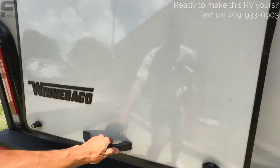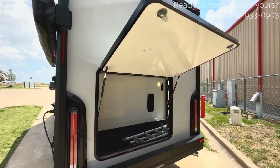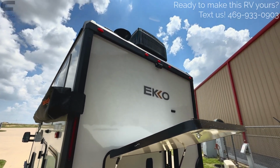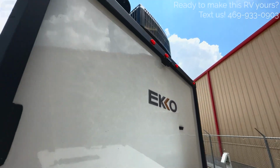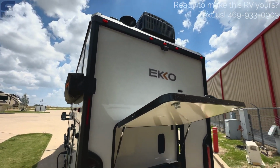You can see you have the handle there that allows this one to open, so you can get into the space there as well. Really nice looking rear cap. Love the EKKO design that they did. It's kind of a 3D look, the way that it pops out off the wall. Backup camera already installed, and you have your AC there and your antenna up there on the roof as well.